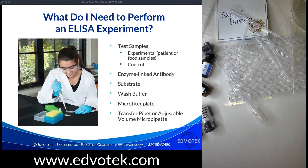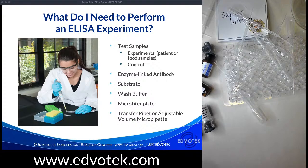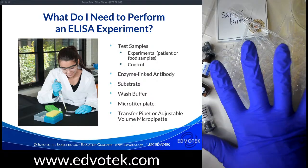And so I'm wearing gloves. It's always good practice to wear the correct personal protective equipment. But again, there are no live samples, no viruses or infectious particles involved with our assay today.